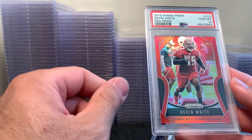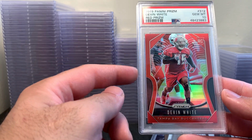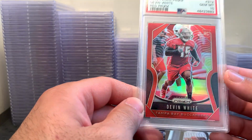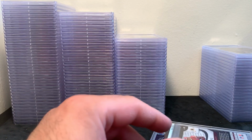Not a lot of these. Even if you look at Kyle or whatever, they're under 20 in the pop report, like well under 20. So at most, these are numbered to like 25 or 30. They're not actually numbered, but they're printed to like 20, 25, 30. Super short print card. Again, red with the red. Looks really great. It's pop 1.